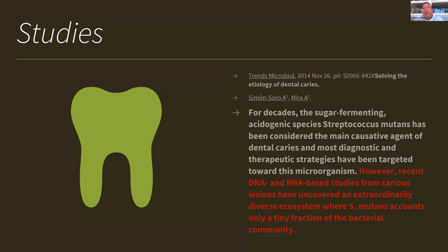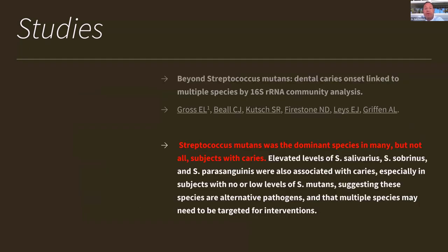If we look at bacteria and the bacterial theory of strep mutans and lactobacillus, this is a study that's now about 7-8 years old. But even back then, they started realizing that carious lesions have an extraordinarily diverse ecosystem where strep mutans only accounts for a tiny fraction of the bacterial community. So now when you walk through a trade show and someone says, I have a rinse that's going to target strep mutans and lactobacillus, you know it's not enough. It's got to target a plethora of bacteria.